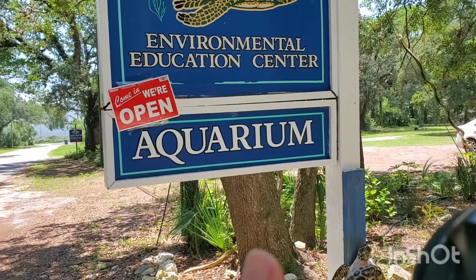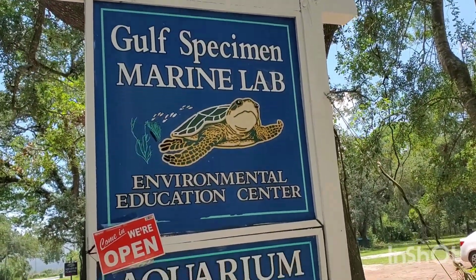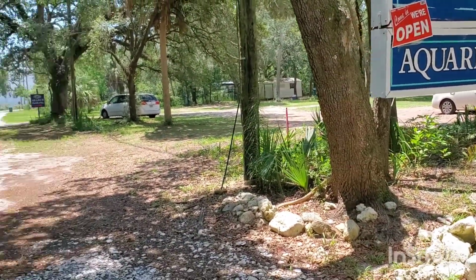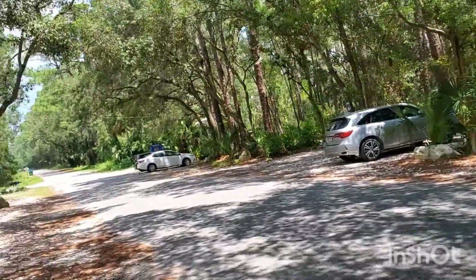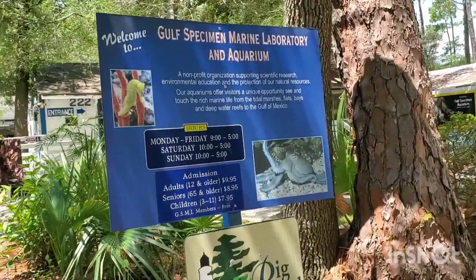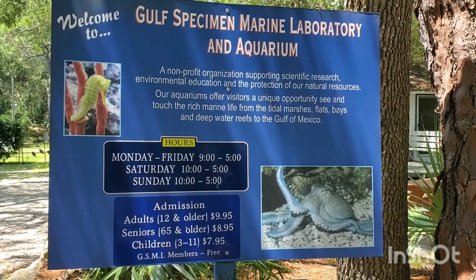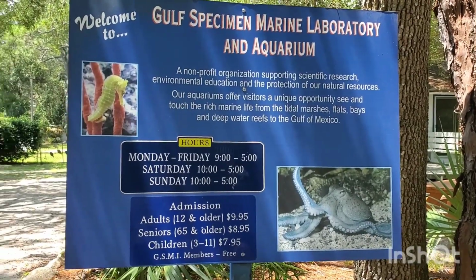There it is, the aquarium. We got additional parking right over here. Right now it's a Monday, it's not so busy. There are the hours and the rates. Very, very affordable. The cool thing is what I read about, and wait till you see what's inside.